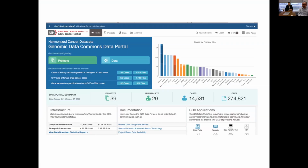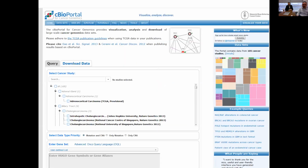For those of you who are doing your thesis research or your research project in cancer genomics, I'd like to point out there are great resources out there for your research to access this. It is freely available. The 2 best resources are the NCI GDC data portal, or Genomic Data Commons. This is where you can download the raw data from TCGA as well as a lot of other cancer genome consortiums.